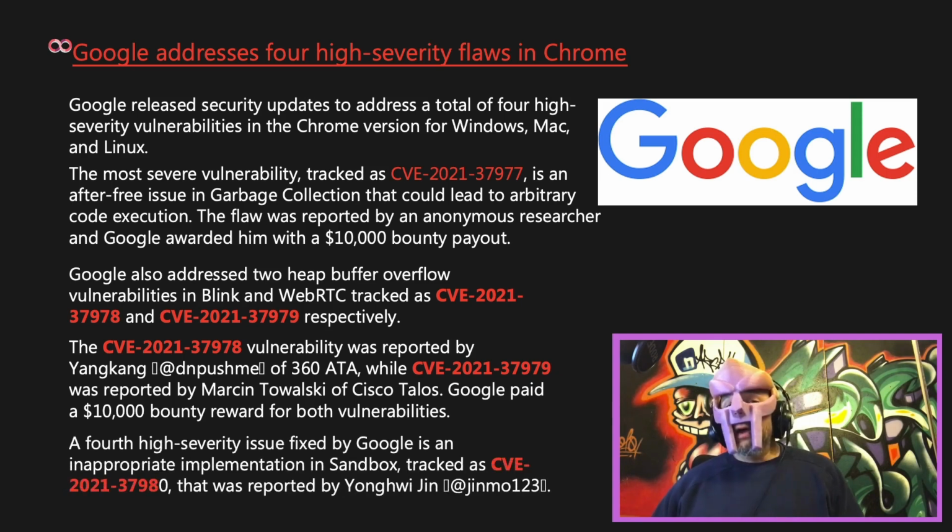A 4th high-severity issue fixed by Google is an inappropriate implementation in Sandbox, tracked as CVE-2021-37980, that was reported by Yongwei Jin, or JinMo123. Now rolling out to desktop users as Chrome version 94.0.4606.81, the new browser iteration also addresses 2 heap buffer overflow vulnerabilities in Blink and WebRTC, as mentioned before.